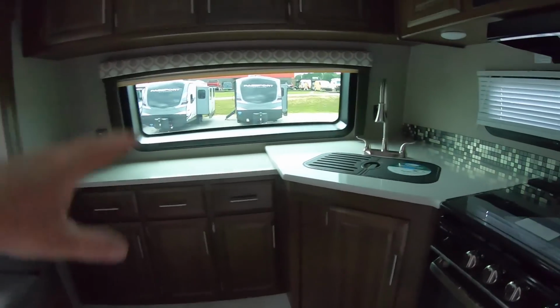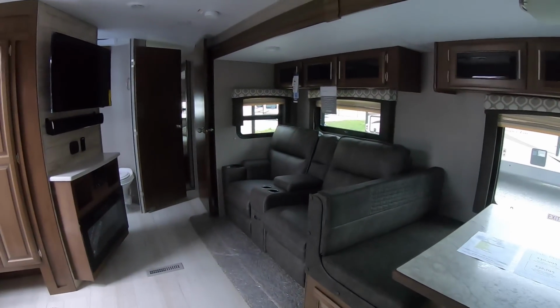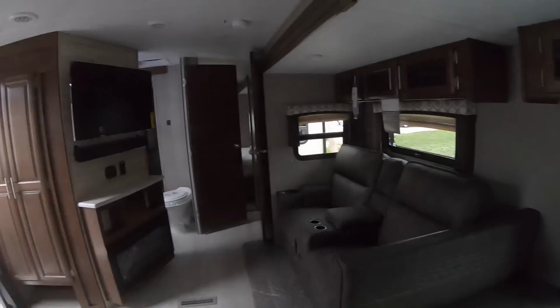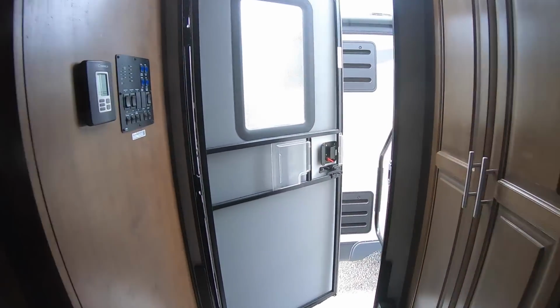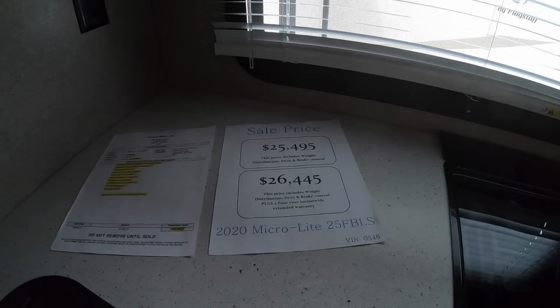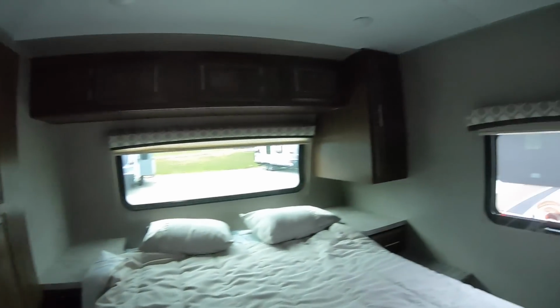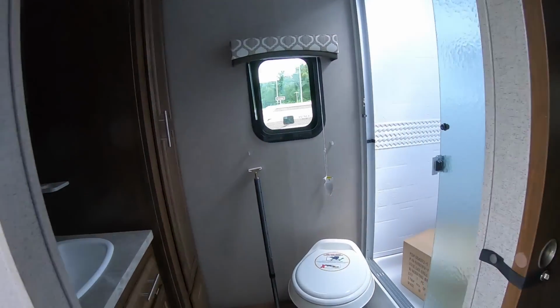So it's a nice couples camper. But I'm sure this makes a bed, and that makes a bed. Psh, have no company. So yeah, not bad. Not a bad layout. No place to put an office, but hey, nice controls. Little 2020 micro light. 26,000 front bedroom. Nice cabinets. It's a Flagstaff. Oh, single air, which probably this little tiny one would be fine. Nice bath.